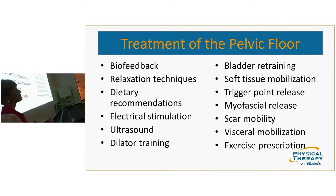Dietary recommendations. Some people, I think, are probably surprised to see that up here. Is that within our scope of practice? Absolutely. If someone has dysfunctional voiding patterns and they are going just in case all the time, or they have an overactive bladder, and I'm asking them, well, how much water do you drink a day? And, oh gosh, I don't drink at all. I don't want to drink. I'm afraid to drink, or maybe a cup a day of water. Think about how concentrated and irritating that urine is. It's so acidic. It ends up being a vicious cycle. The bladder's like, get this out. It's so irritating, so that perpetuates that overactivity.